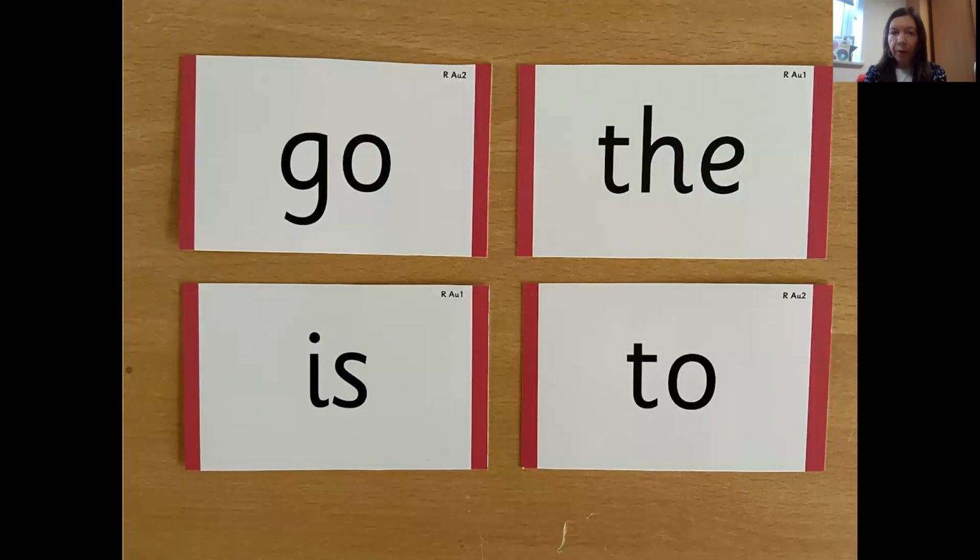Here are some of the tricky words. So they're quite simple, but if you think about how we're teaching the children to sound out words, they won't follow those rules. But you know that they will be words they're going to see a lot of in books and will want to write. So that's why they're taught early on.